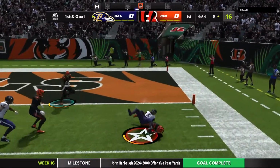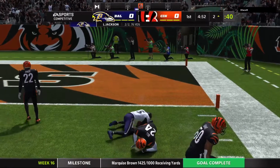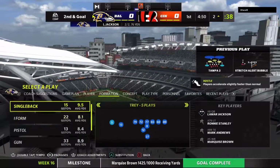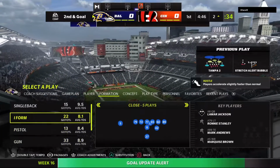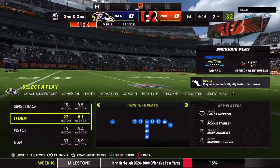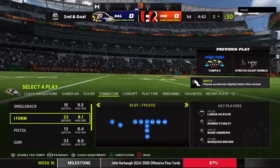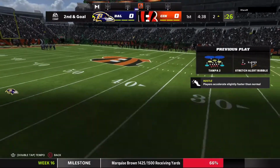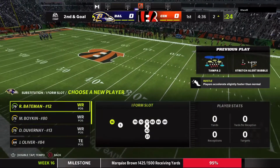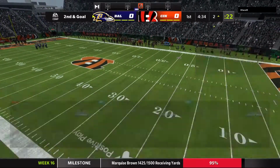This will be caught once again by Brown. That'll bring up second and goal after the gain of 5. With these run-pass options, we often talk about a good quarterback and running back. Well, having a talented wide receiver helps also. Yeah, even coming in third in the discussion, sometimes that means he really should be first, because all you want to do is get the ball in their hands and let them make the big plays downfield.